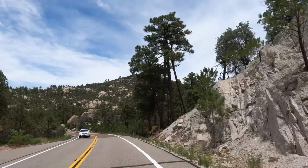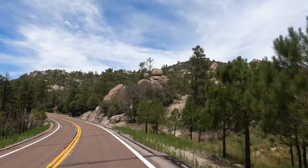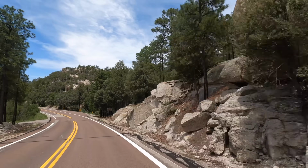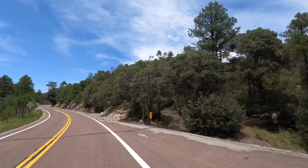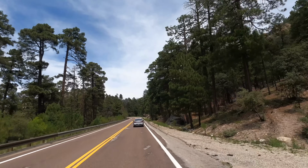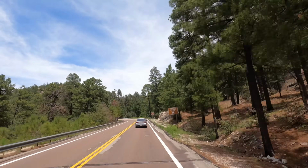Now, when you get to the end of the road, you're going to be close to the summit of Mt Lemmon, which stands at around 9,150 feet elevation. They also have the Mt Lemmon Ski Valley, which I talked about. And there's a town up here called Summerhaven. It's growing fast. A lot of people are buying cabins up here.